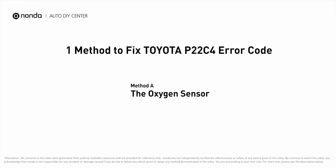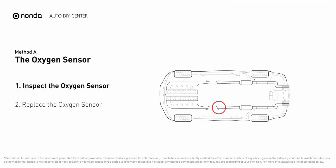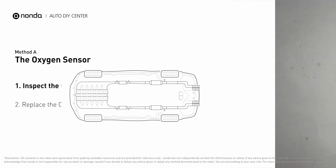Here is one of the most practical solutions to fix Toyota's P22C4 error code. Method A, the oxygen sensor. This oxygen sensor is located right after the catalytic converter. Bank 2 is on the side with cylinder number 2. Sensor number 2 is usually the downstream oxygen sensor behind the converter.